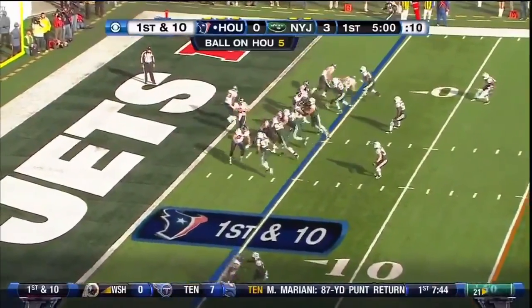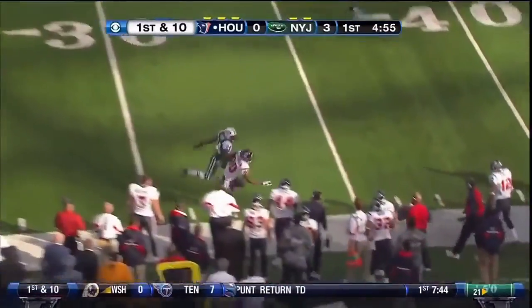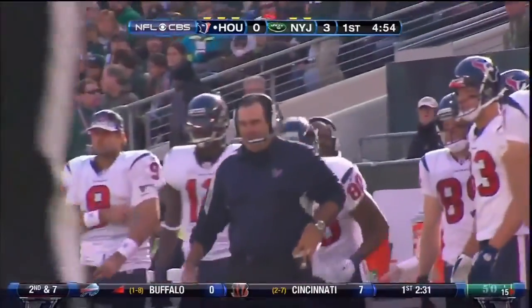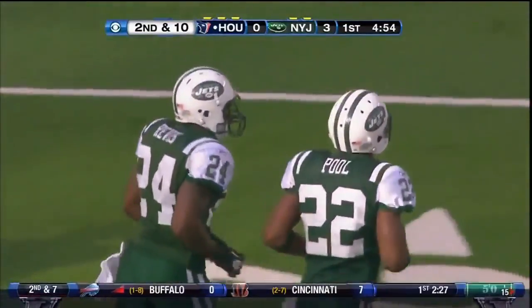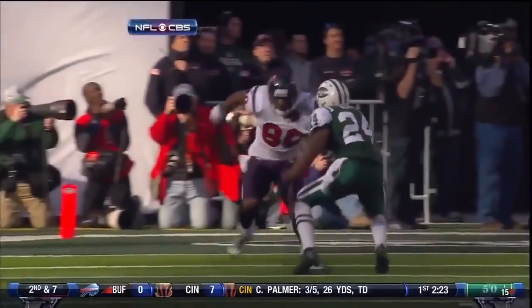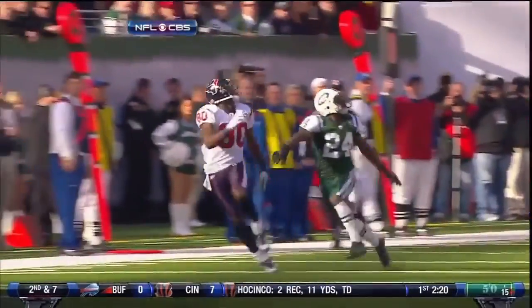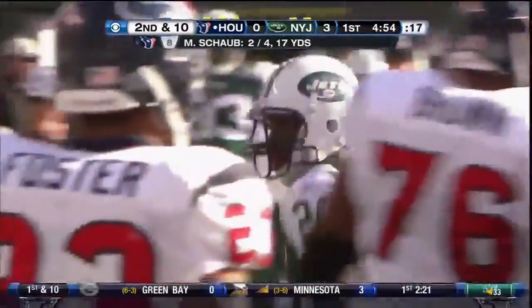Opponents will start from inside their 5. Good job. Schaub out of his own end zone, down this near sideline for Andre Johnson, and it's incomplete with Revis covering him all the way. Well, Matt Schaub told us that if I see 80 and 24 and 24 is on him, I just got to trust my guy to make a play. But that stutter move by Andre Johnson doesn't fool Darrelle Revis at all. And even if he was able to catch that, that would have been out of bounds. Revis defended the field of play completely.